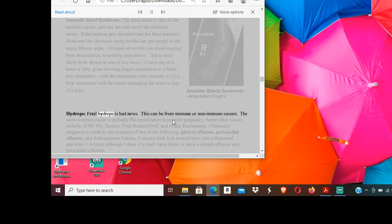Hydrops. Fetal hydrops is bad news. This can be from immune or non-immune causes. The most common cause is probably Rh sensitization from prior pregnancy. Some other causes include TORCH infections, Turner's, twin-related stuff, and alpha thalassemia. Ultrasound diagnosis is made by the presence of two of the following: pleural effusion, pericardial effusion, and subcutaneous edema.